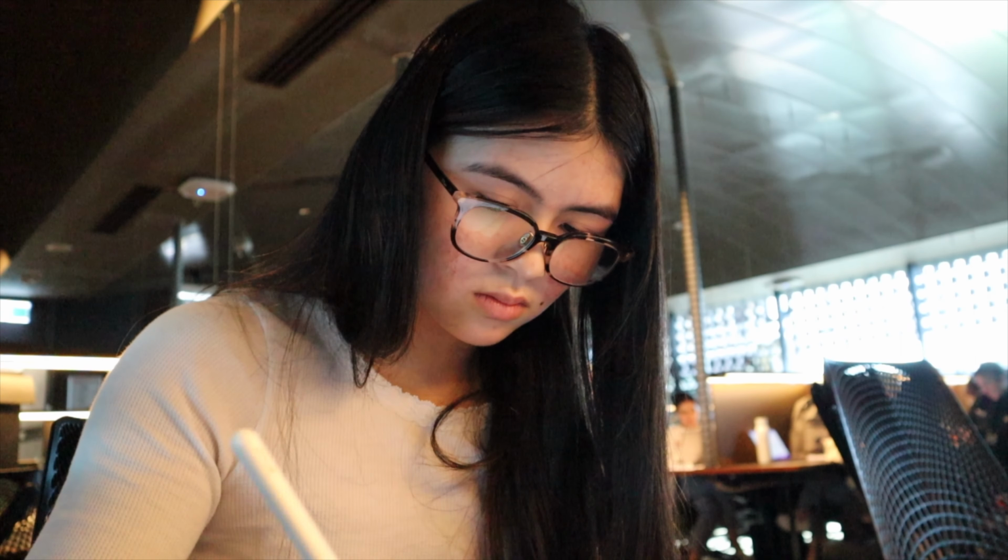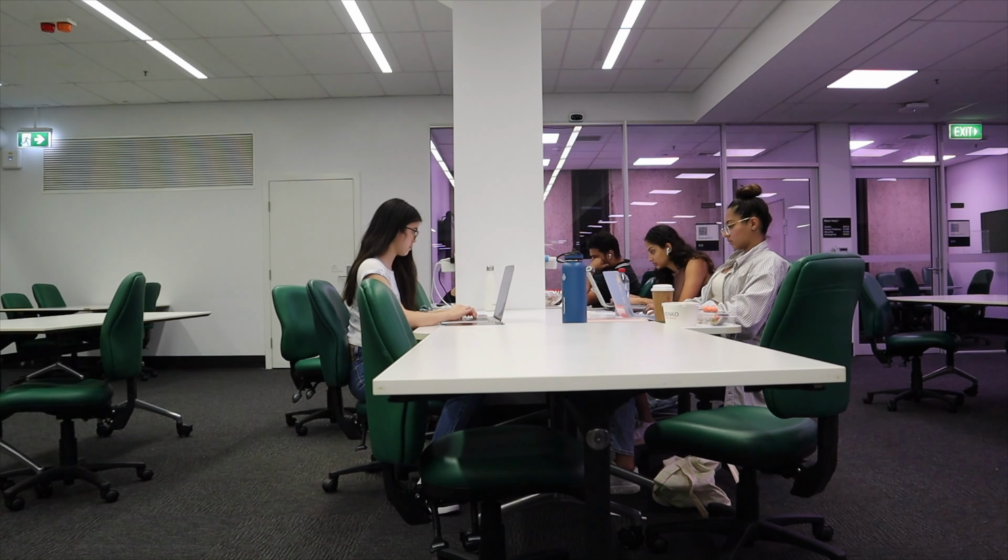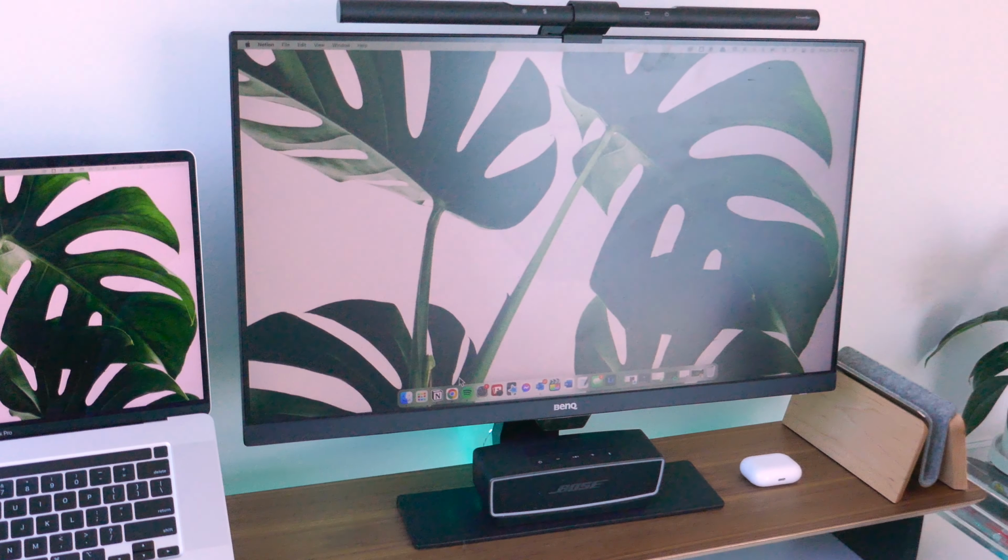But I noticed that the library isn't for everyone. Some people may prefer a quiet zone. That's why it's always good to change up your study space, find what works for you and where you can be most productive.